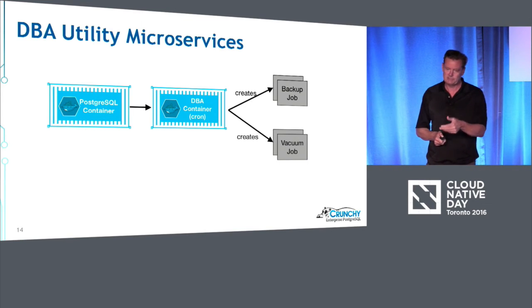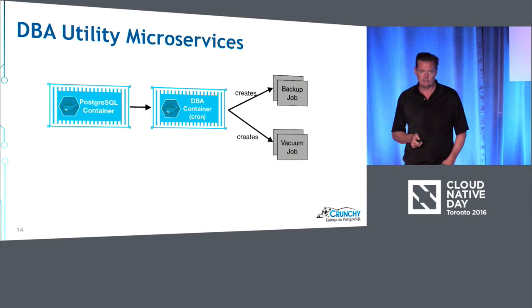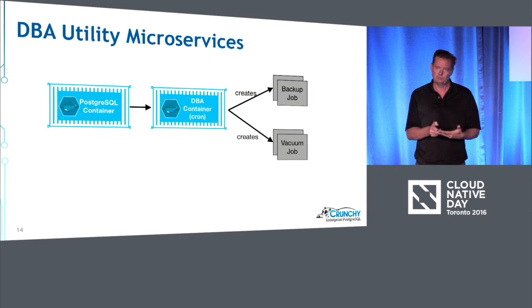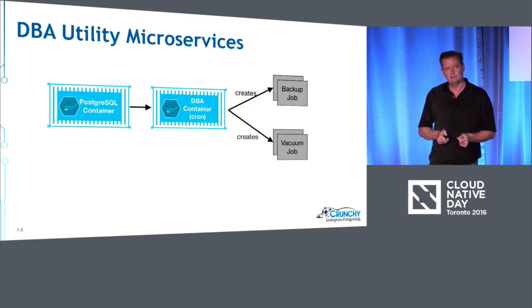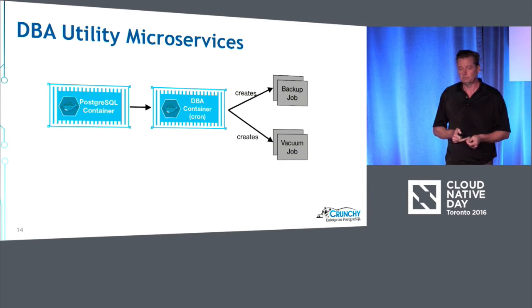And over time, I see that growing out into a much richer capability to do, say, reporting and also health check and things that a DBA would do, just routine tasks. But this moves the responsibility of automating all that. Now it gives the keys kind of to a developer. If they can run the Crunchy DBA container, you basically now have the ability to have your own schedule of things that you want to do.